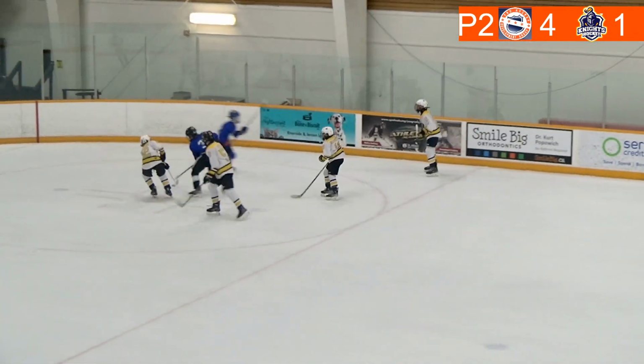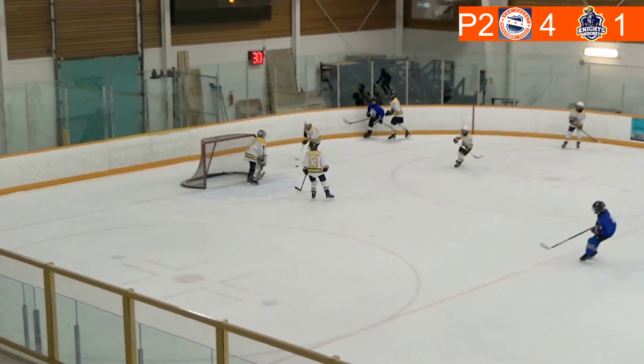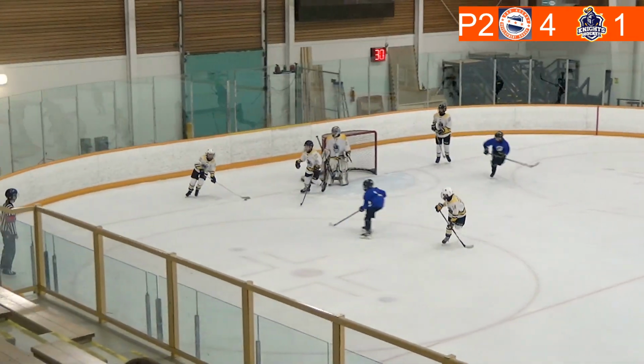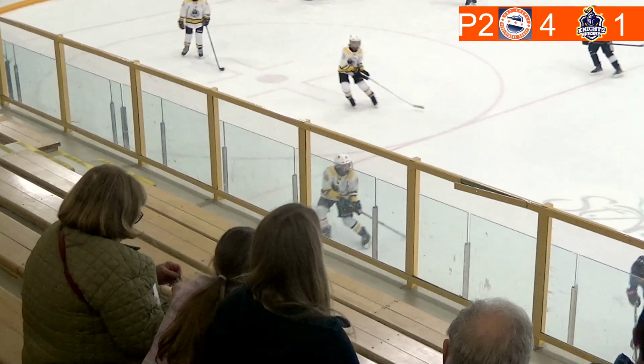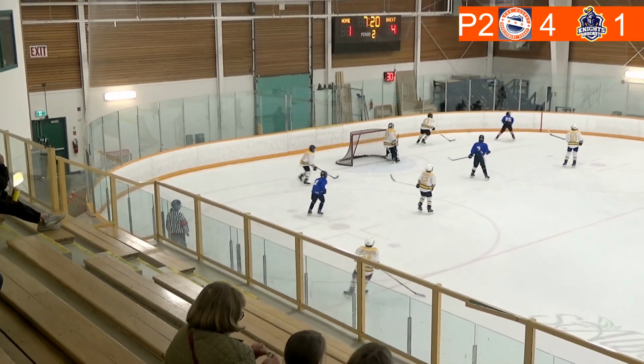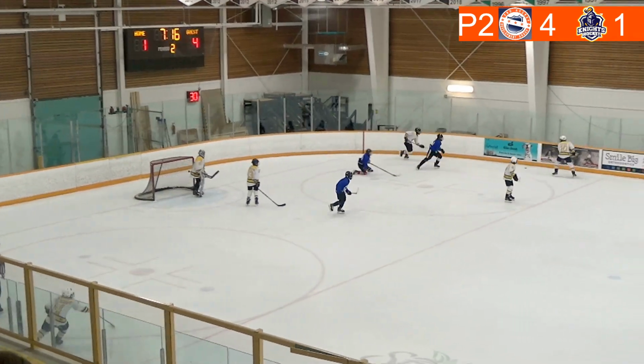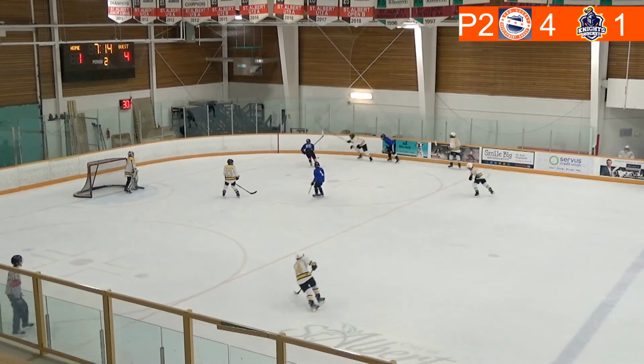Alberta Pro is still coming into the zone. Number 3 takes that. Goes to the far corner. Thrown out in front. That's cleared away by the Knights. They put it off the near boards. Can't get out of the zone. Number 2 keeps it in for Alberta Pro. Goes to the far side. Pro tripped on the play. Knights pick up the puck. Can't get out of the zone.